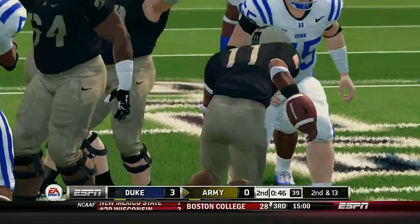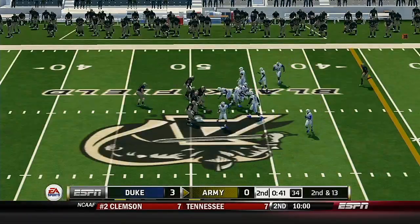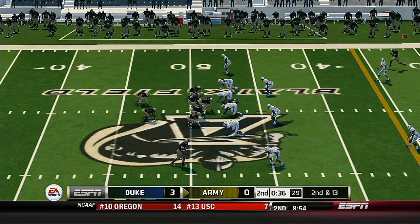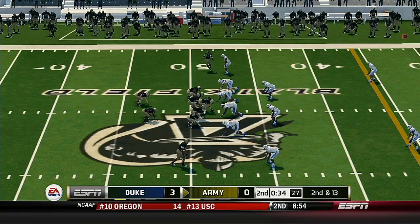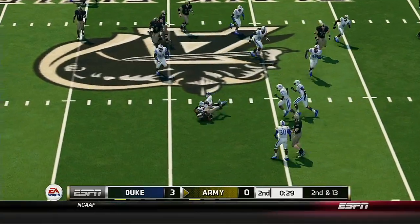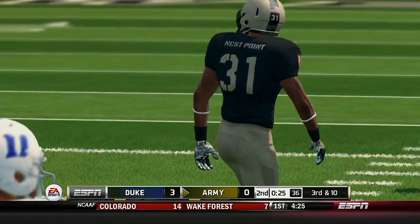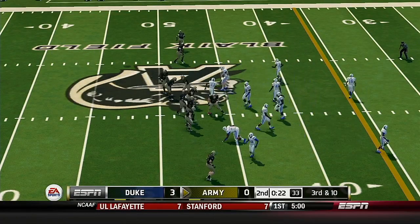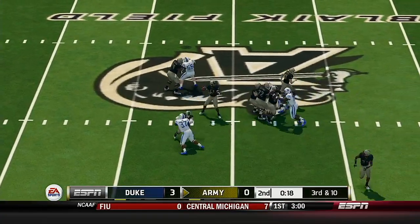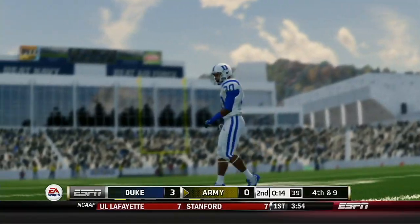Bring him down for a sack on the play. You have to keep an eye on this guy, especially during passing situations, because he does a great job of getting to the quarterback, as we saw right there. Slings it to his fullback, and he's taken down at the 46-yard line. That brings us 30-10. Big hit there to stop him.